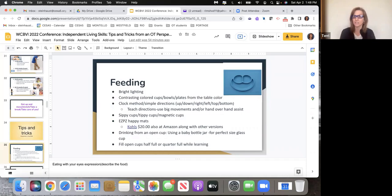So you're touching, use that tactile. It's super important. And then if you're moving them, it's that proprioceptive sense. Teach directions, use big movements. I will start with those and our hand over hand. I mentioned that. Tippy cups, magnetic cups.